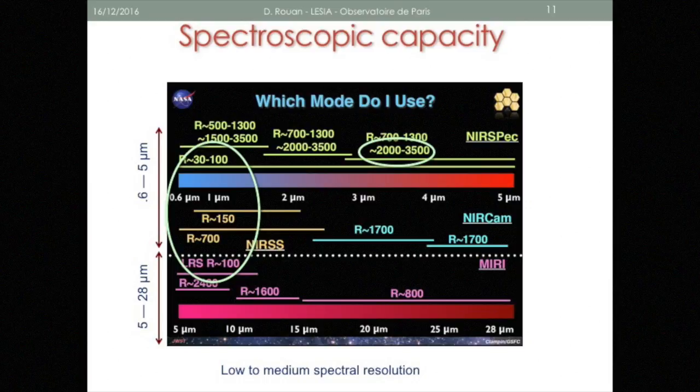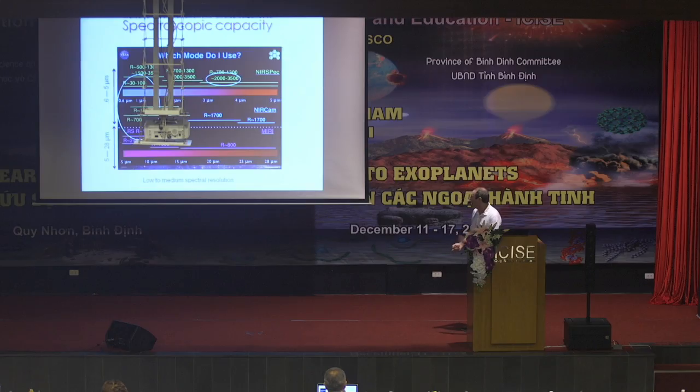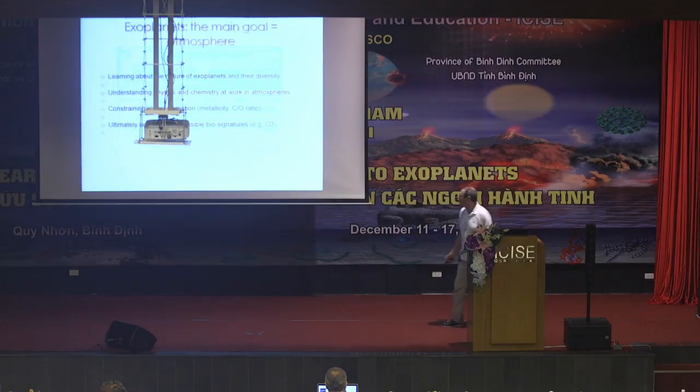Spectroscopic capacity, I already mentioned that. Just here to mention that the two do different wavelength ranges and all the different capabilities. There is a variety of capabilities in terms of spectral resolution, from rather high resolution to modest resolution, of course depending on the brightness of the source and which one will be the best suited for those observations.